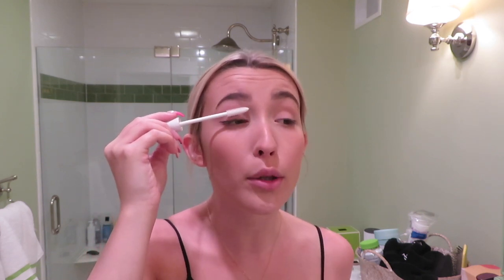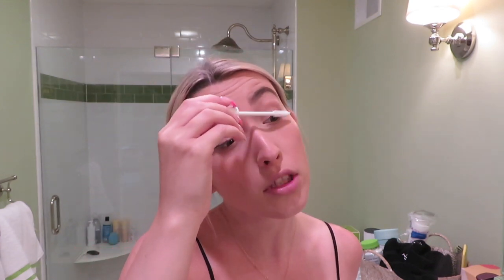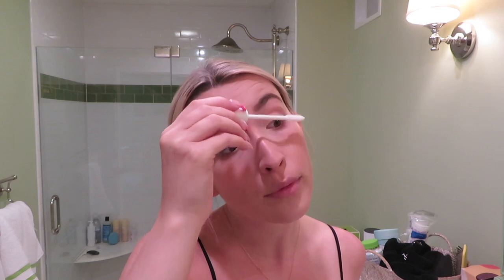For mascara, I start out with the Dior Maximizer Lash Primer. I have very, very short lashes, and so I really make myself include a lash primer in my routine. I just think it makes such a difference when I apply my mascara, and it looks so much nicer, and my eyelashes look so much fuller. My mascara is the They're Real by Benefit.